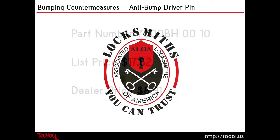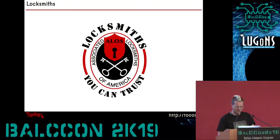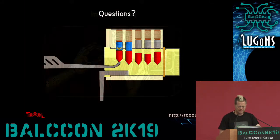This is just a bunch of slides on resources, where to find locksmiths and tools, which I'll just skip through because I'm sure they have no relevance to Serbia. You guys will have to find where to get tools and supplies from.